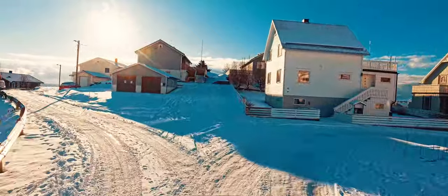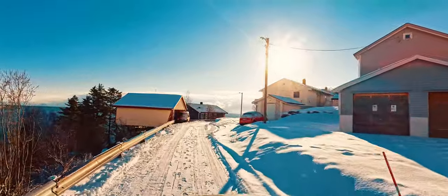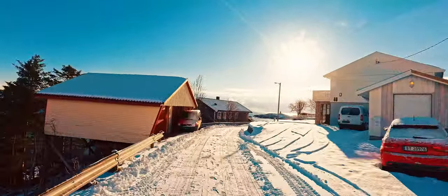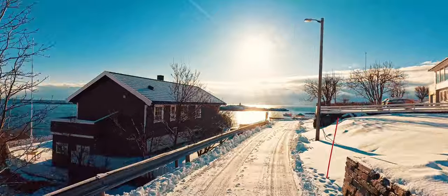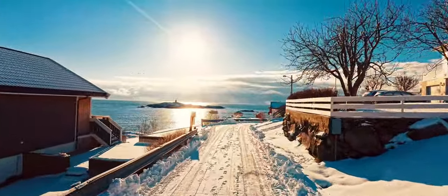Reine offers a wealth of attractions and activities for outdoor enthusiasts and culture seekers alike. One of the most popular activities is hiking, with trails ranging from easy coastal walks to challenging ascents of nearby peaks. The hike to Reinebringen is particularly renowned for its stunning views, though it requires a steep ascent.